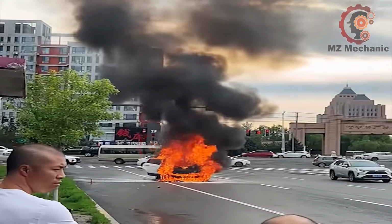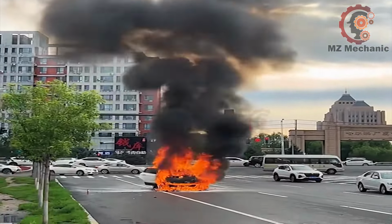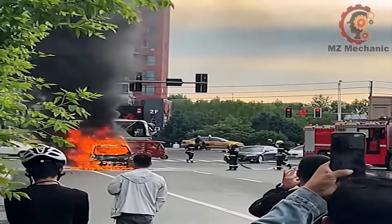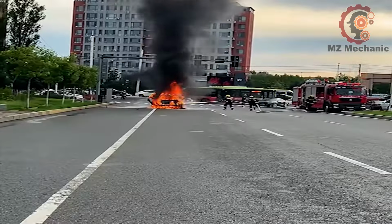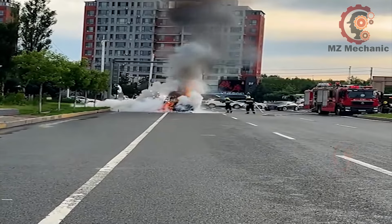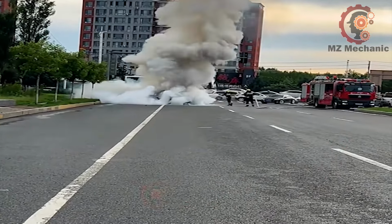Firefighters fought the inferno with all their might, finally bringing the flames under control. However, by the time the fire was out, the car was a charred wreck, beyond any hope of repair. It was clear that the only option left was to send it to the scrapyard, a stark reminder of how quickly things can go from bad to worse.